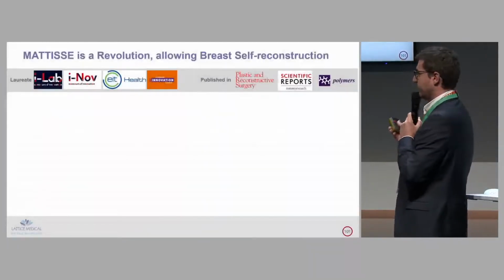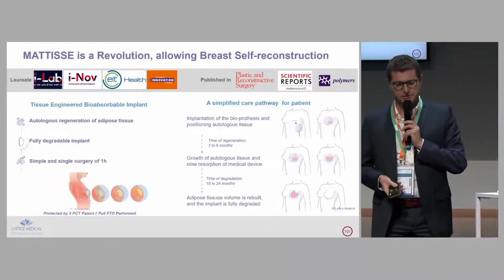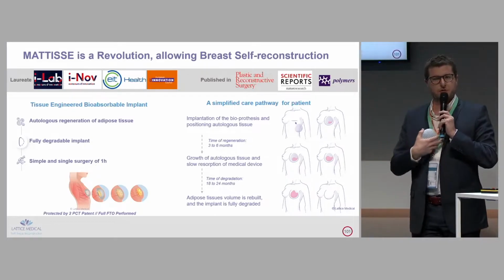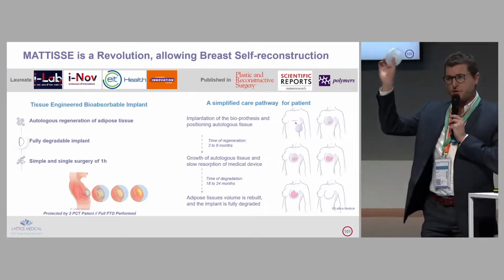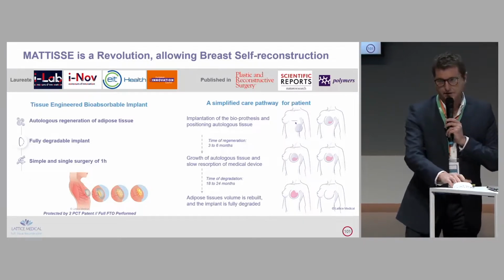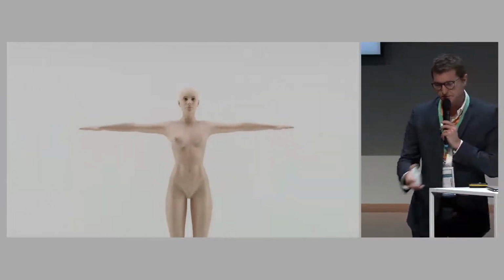How do we do that? We introduce LATTICE. LATTICE is a tissue-engineered implant with 3 features. The first one: LATTICE, this is the product, enables the regeneration of adipose tissue, the fat tissue of the breast. The product is fully degradable over 18 months. It disappears, like a suture. And the surgery takes only 1 hour. I have a short video to introduce the concept.